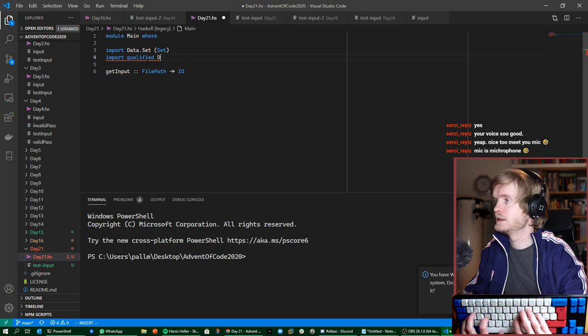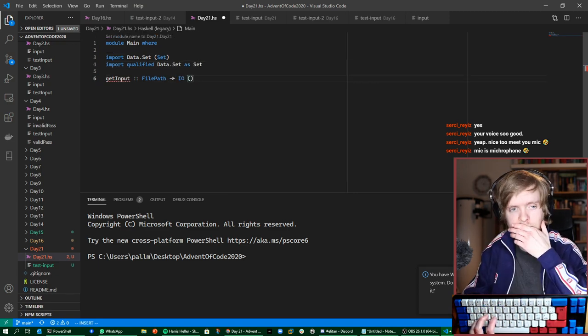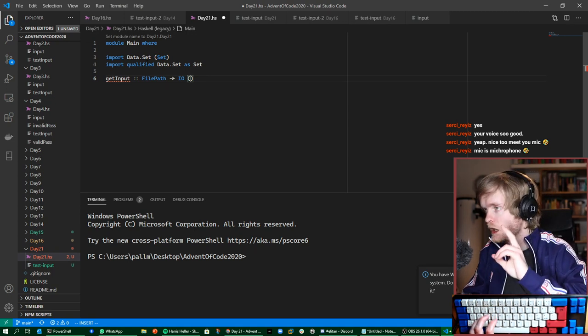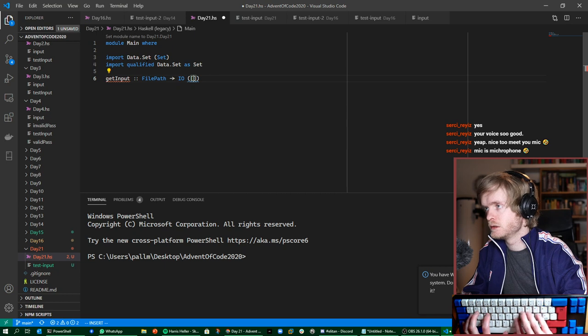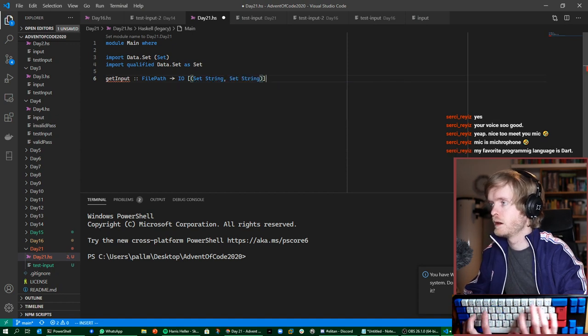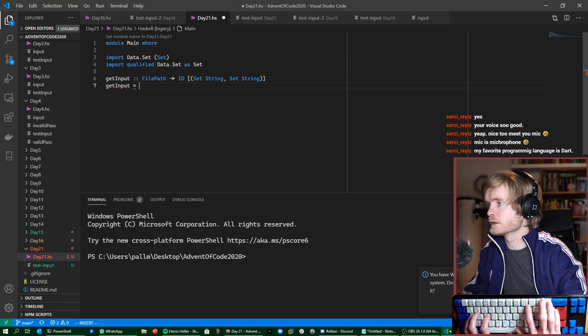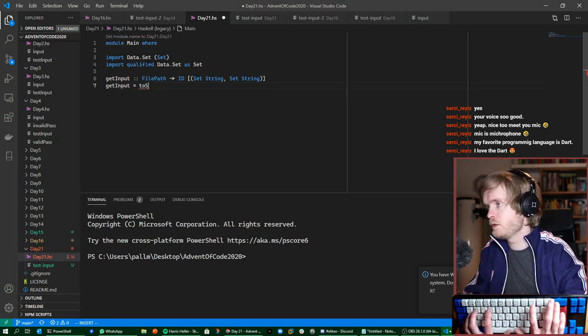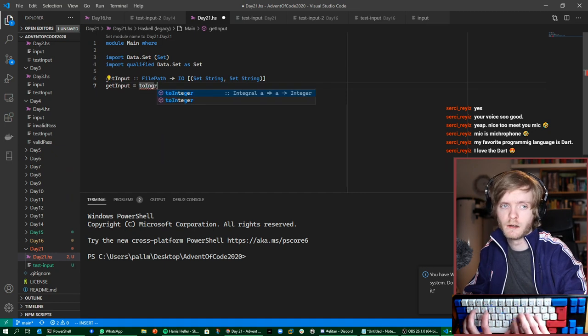Qualified Data.Set as Set. This is gonna return a list of pairs of sets, Set String. Now getInput equals. So we're gonna do toAllergenList.